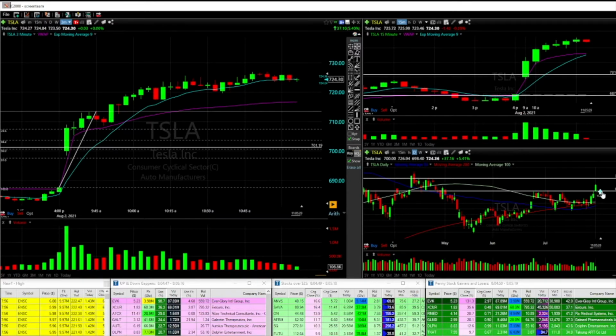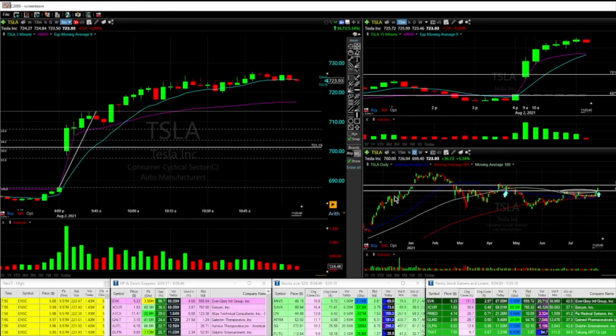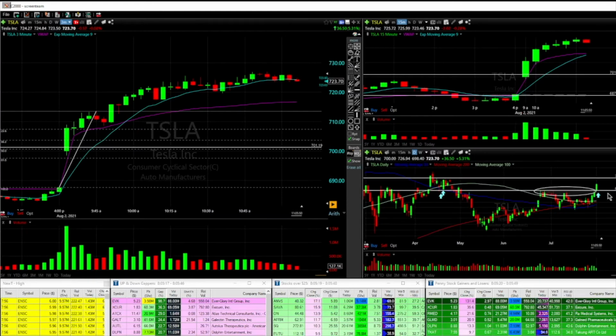And on the daily watch list here today, the $700 hold was important. As you can see, there's a tremendous level of resistance that has been resistance for some time now, past support back here as well, and even more resistance back here and way back here. So today we broke and held that level at 700. Low of day on Tesla is 698 and change, and we pushed straight off of it.